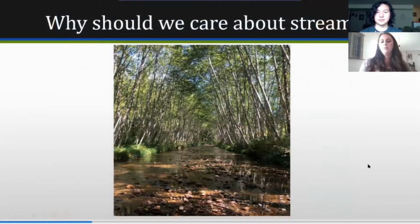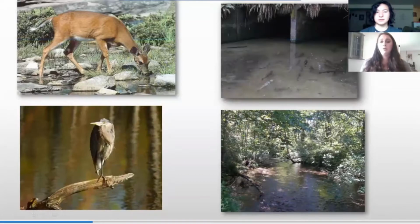So ultimately, why should we care about streams? What is it about streams that we should care about? Well, there are many different reasons. Number one, we're not the only ones that use streams, right? Our wildlife depend on our streams being healthy and flowing correctly in order to sustain their life and continue the circle of life, right? But humans also use streams as well.